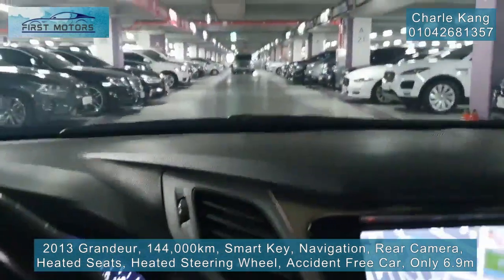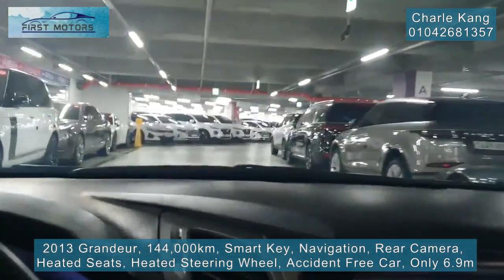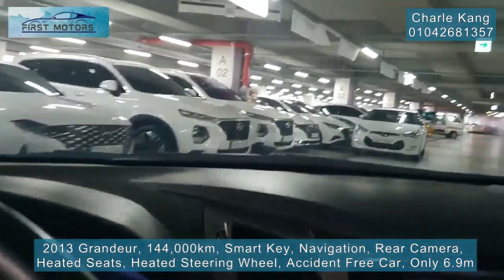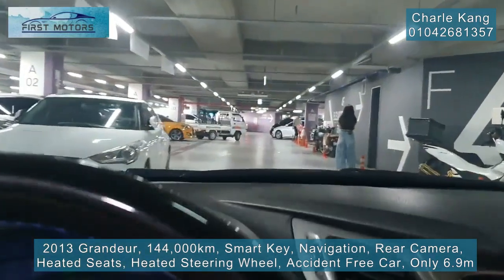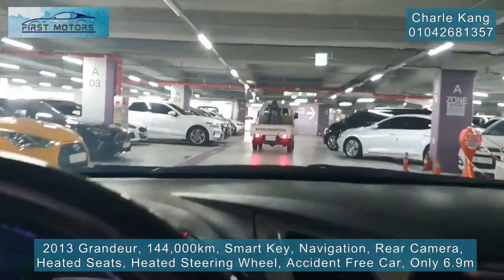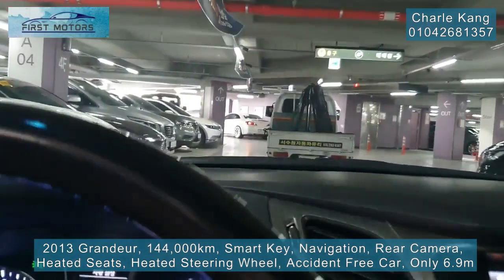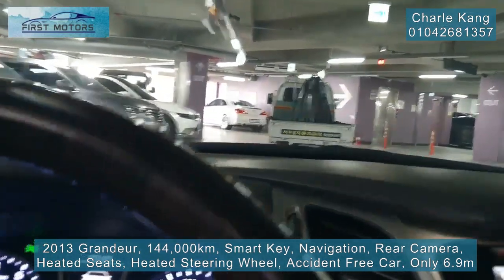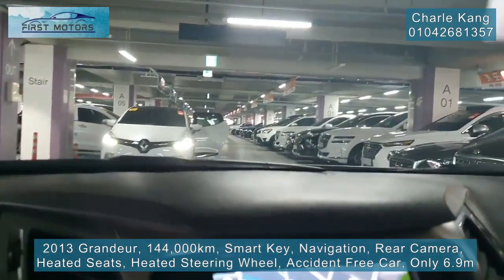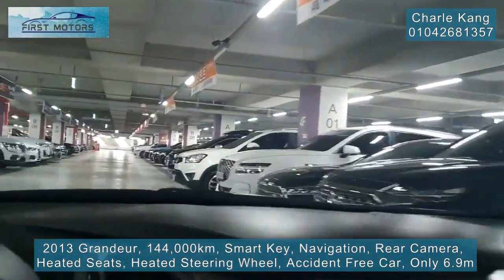Okay, let me have a left turn here. Okay, Grandeur HG. It's really nice one. It's a very, very nice sedan. Okay, smooth and powerful. And very comfortable, very, very nice options, okay? Really good. Okay, let's go.